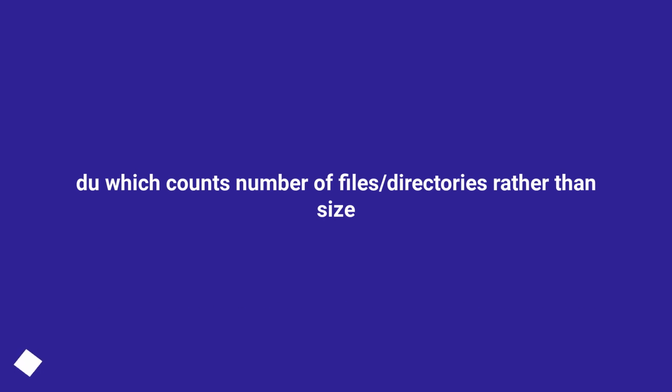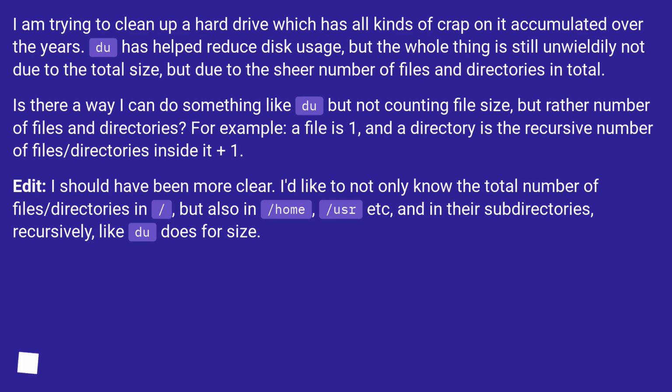A du-like tool which counts the number of files/directories rather than size. I am trying to clean up a hard drive which has all kinds of crap on it accumulated over the years. du has helped reduce disk usage, but the whole thing is still unwieldy, not due to the total size, but due to the sheer number of files and directories in total.